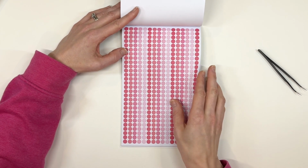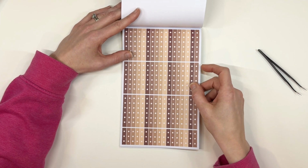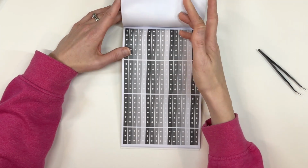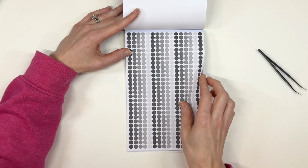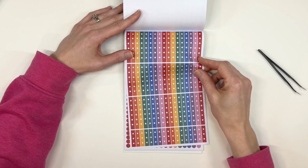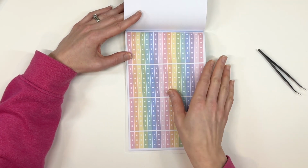Into the pinks. Such a great variety of color. Love it. Here's some beautiful neutral browns. So cool. Loving. Grays. Bullet points. And then it's your rainbow, all put together for when you're ready to make those rainbow spreads. That's fun that she put that in.